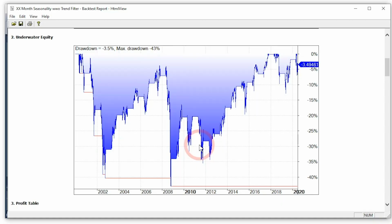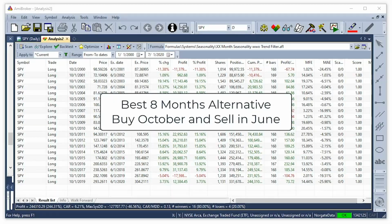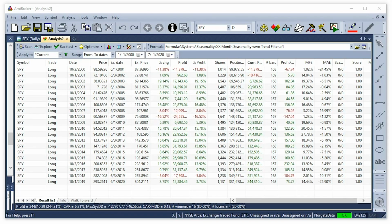So clearly there's some value in the best 6-month strategy, but we can improve it by trading the best 8 months. So as I showed when we started looking at the StockCharts seasonality tool and we look at the equity curves, there clearly was a weak spot within the year, and that weak spot went from June to July, August, and September. July was a bit of the exception, but I'm going to keep that 4-month period there and call it the worst 4 months, and we'll test if we bought and held during the best 8 months.